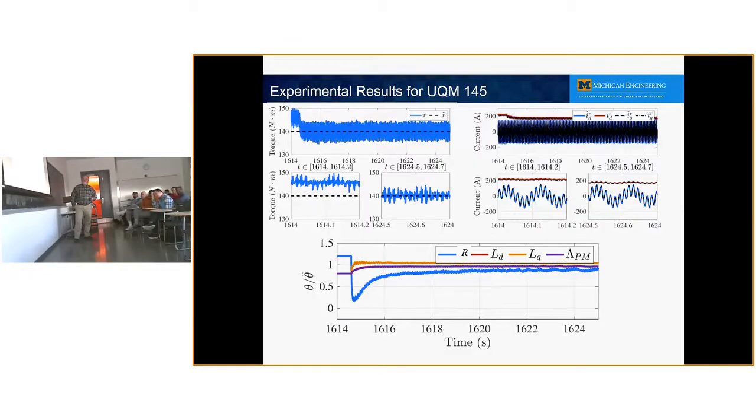Briefly, this hasn't been published yet, but we have been doing tests on our 145 kilowatt machine. We can see the same thing. We turn on the parameter estimation. We start off with a torque error. Eventually, we zero in on the proper torque. Here are the current waveforms.